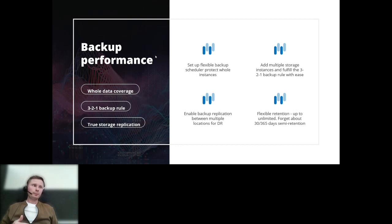Then, when it comes to backup performance, GitProtect also allows you to fulfill the golden rule of backup. What does it mean? It's the golden 3-2-1 rule of backup. Basically, you, as a user, should have at least 3 copies of your data in 2 different locations. However, one of those locations should be outside your company, and only such a scenario will guarantee you that your data will be accessible no matter what happens.